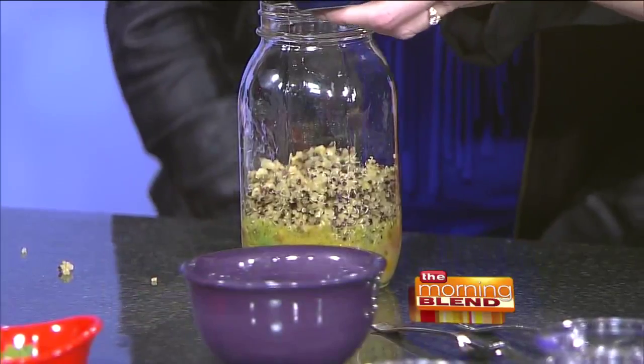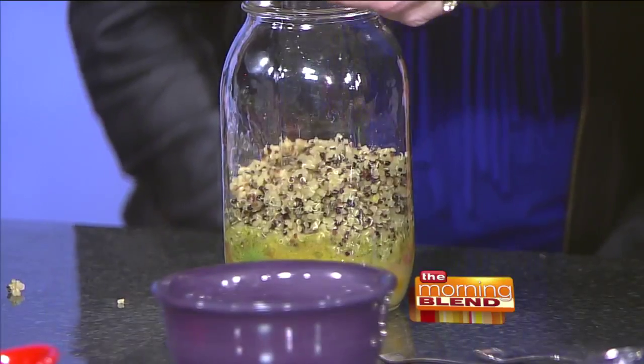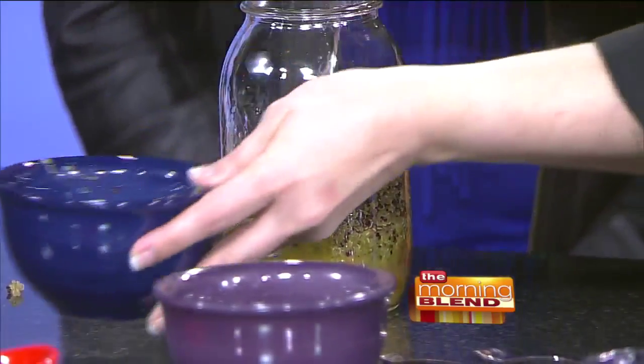Do you rinse yours? The important thing with quinoa, yes, make sure you rinse it. If you don't rinse it until the water runs clear, it'll still have a bitter taste to it. Oh, that's the difference. Some people do, some people don't, but you want to make sure that you do. Okay, rinse that up. Exactly.